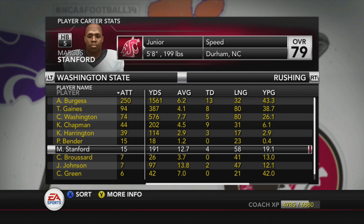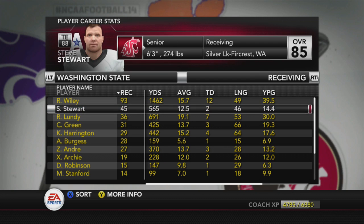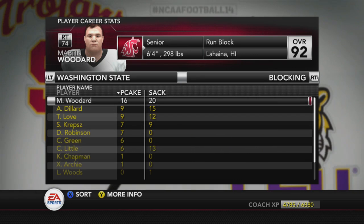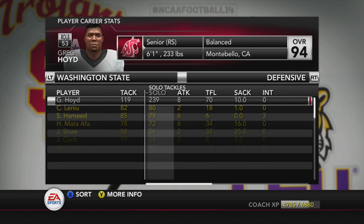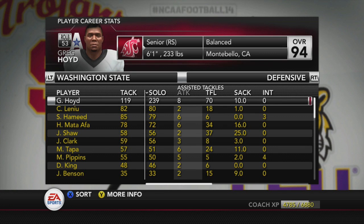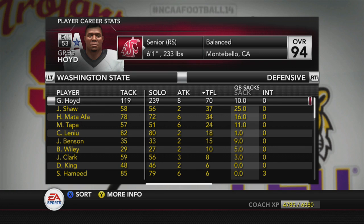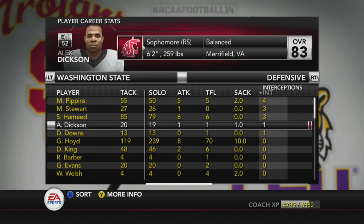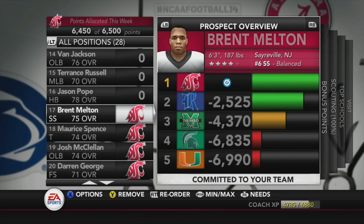Avery Burgess, 1,500 career rushing yards. Richie Wiley nearing 1,500 receiving yards and 12 touchdowns, 7 career touchdowns for Robert Lundy. On defense, 239 tackles in the career for Greg Hoyt, 70 tackles for loss. That's absolutely outstanding. 4 career interceptions for Marcellus Pippins, 3 for Marcel Stewart.